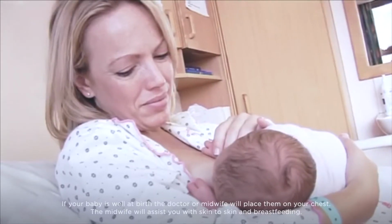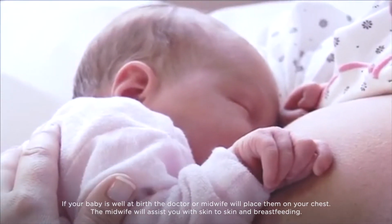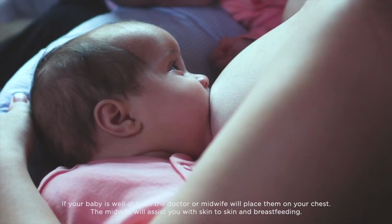If your baby is well at birth, the doctor or midwife will place him on your chest. The midwife will assist you with skin-to-skin and breastfeeding.